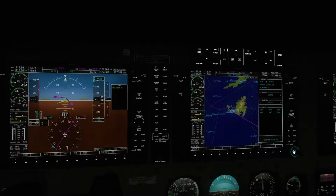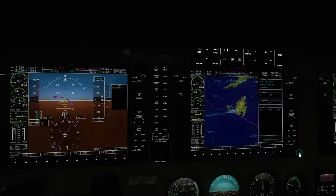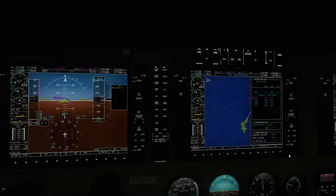and then we can come down here and pick our approach, and we've got a VOR DME or VOR approach, and I will say we'll go with the VOR DME, and we'll enter that. Then I think as close as we are, we'll just go ahead and activate it, and that'll take us to the final approach fix.